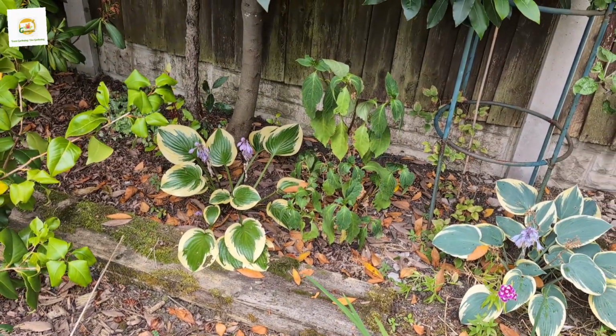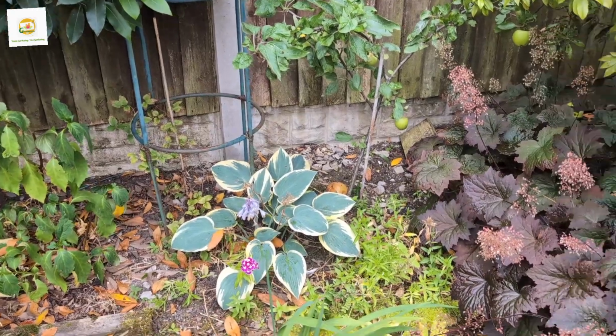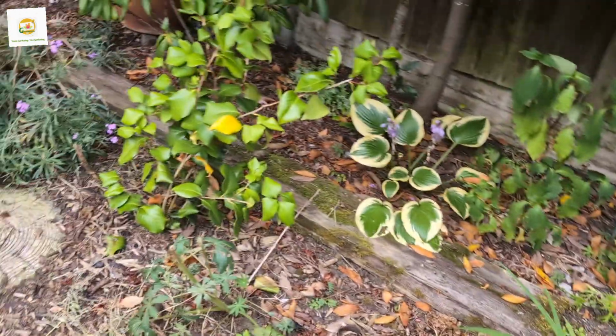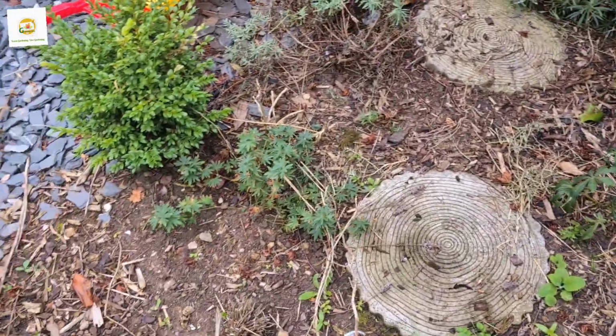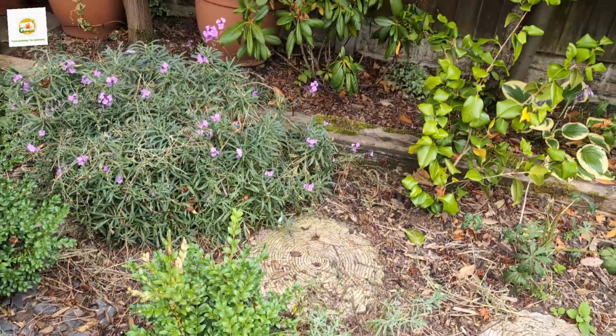and this hydrangea is not doing as well. So you can see these plants need watering. It has been raining, but it has been really windy as well and not enough rain, so the plants are looking a bit tired. So I do need to water them, but it may rain today, so I'm just waiting.